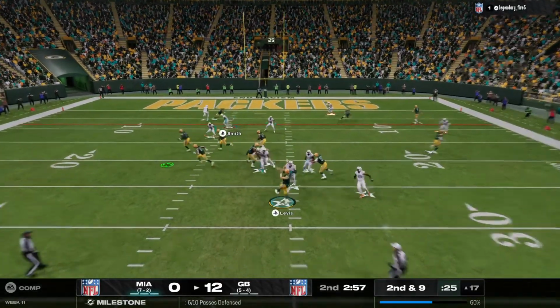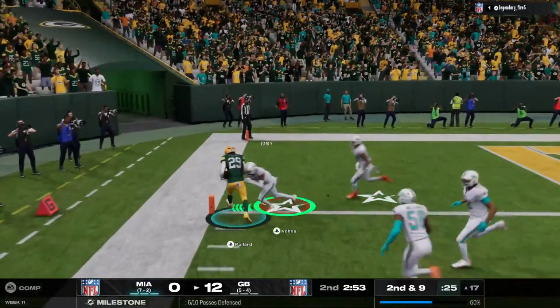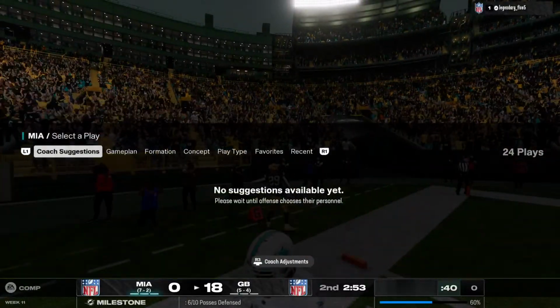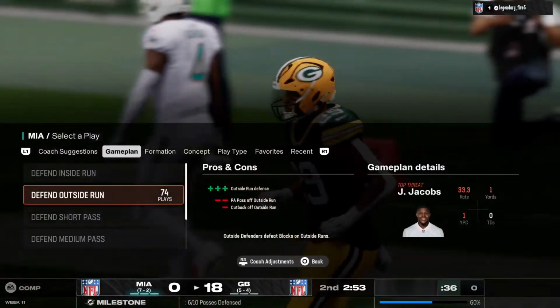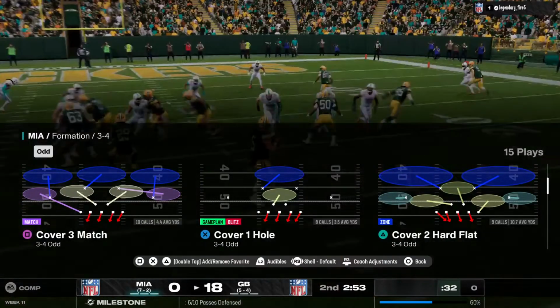Back to throw, it's Levis. Here's a screen now for Pollard, and he will get this into the end zone. Touchdown, Green Bay. Tony Pollard from 17 yards out as his guys are able to push that lead out a bit further.